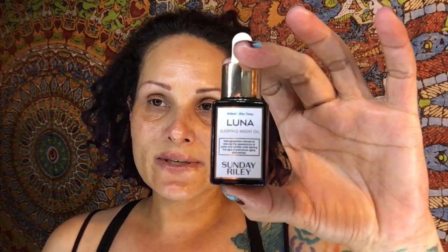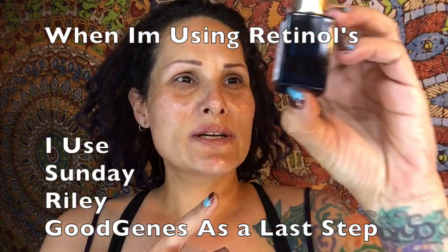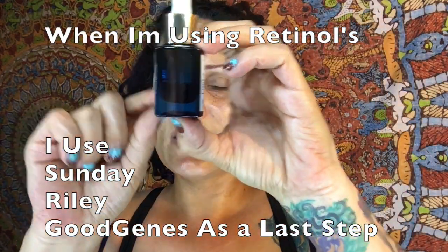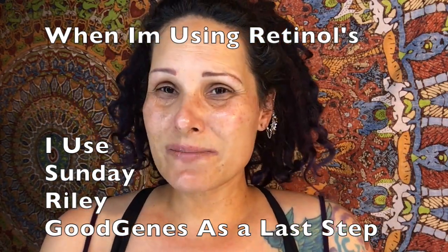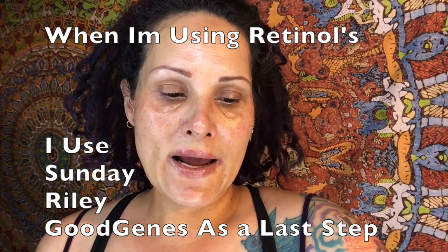And then if I really want something strong, I use the Luna by Sunday Riley. Now this one, I really feel tight and dry in the morning, so I don't like to use it that much. This one right here does not dry me out. It's really nice. Once I'm out of this one, which I've only got about that much left, I won't be repurchasing this one anymore. If I wanted something this strong, I'll just get a Retin-A.